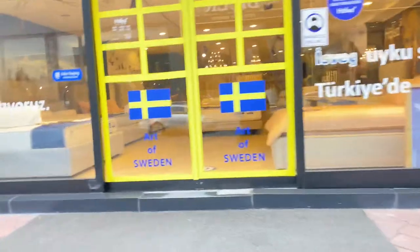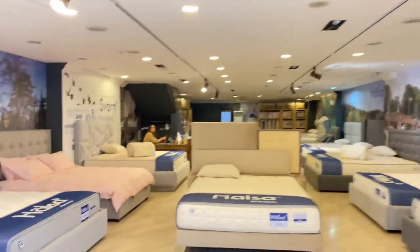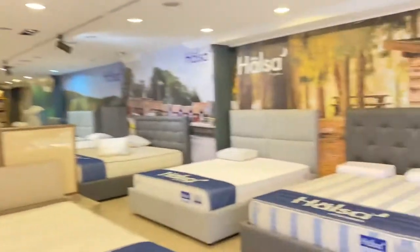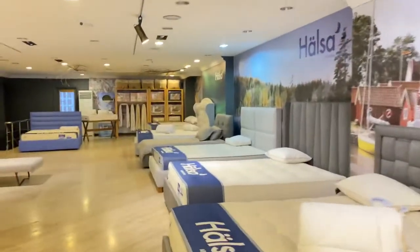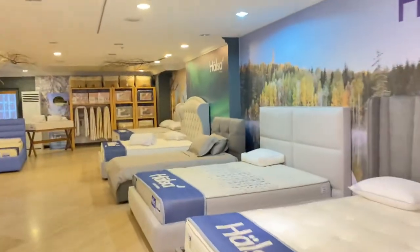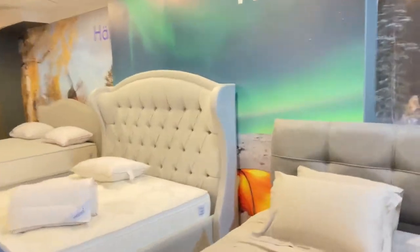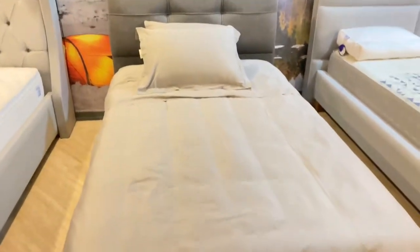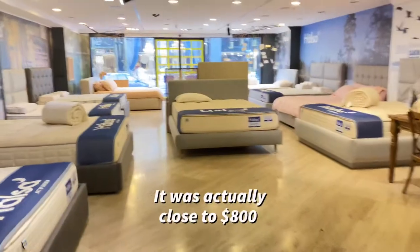Maybe their beds are cheap. Let's go and see. I would want to buy a bed in future. Not now, of course. Can you open? Merhaba. Let me see what kind of, first of all, the size. Like this, you know, something like this size. How much is this one? Yes, plus the frame. Yes, yes. She has to check. This size, yes. 5,000 then is affordable, to be honest, compared to IKEA.